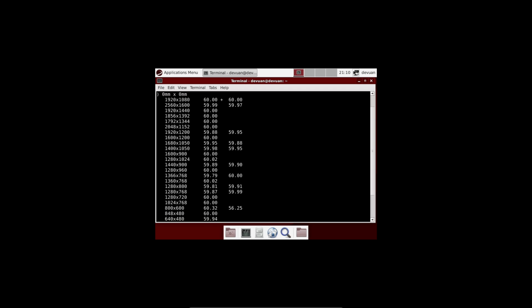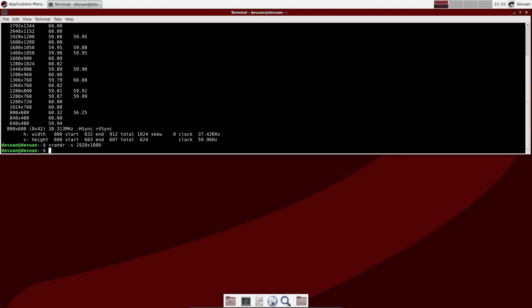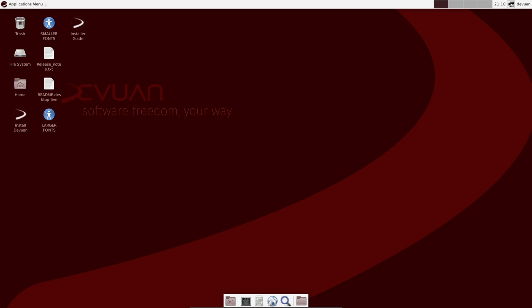Okay, so let's see. Do I have my 16:9? I do. So let's set that real quick. All right, and that worked flawlessly. So we have this live installer where, of course, you can do everything you want to do. Oh, that's interesting that it comes with Mutt as the email client. But we'll just go ahead and get into the install. So there's an installation guide here, which is interesting. Why don't we take a look at this?